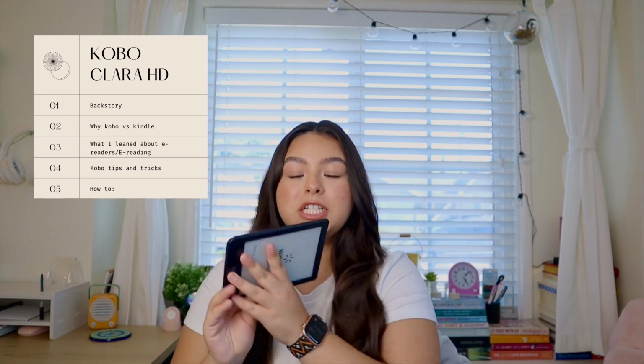Today we are going to be talking about my Kobo Clara HD e-reader by Rakuten Kobo. We're going to be talking about my lovely backstory about how I got started e-reading, and then we're going to move into why I chose Kobo versus Kindle, and then things I learned about e-readers and e-reading, also some Kobo tips and tricks specifically for this Kobo, and then how to use some of the features, so like a little how-to section. All right, so first, backstory.